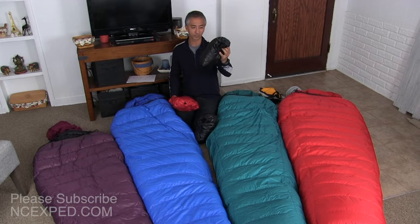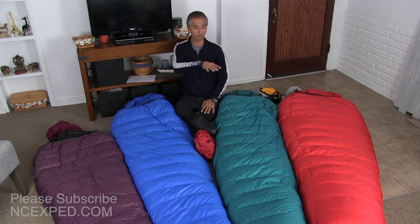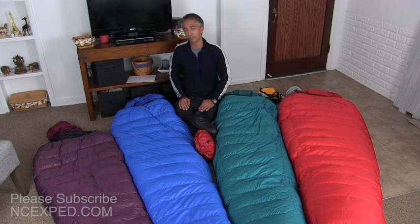And if you want to help yourself out, the Western Mountaineering down booties are a huge salvation. So what I'm going to do is measure the different lofts of each of these bags and provide you with different measurements, and that way you can better evaluate which bag you're going to need.